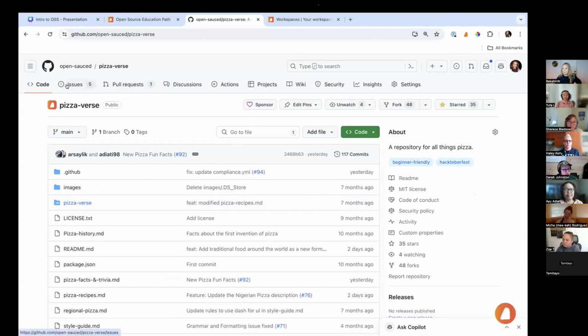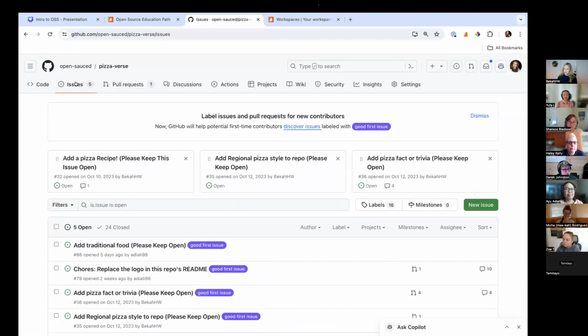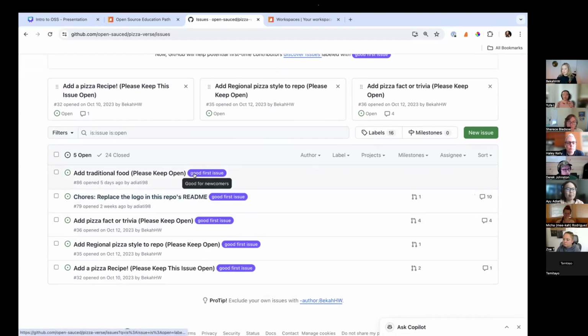Now we're going to go ahead and look at issues. So in this top tab, you write an issue for things like a bug, a feature, a change that you think needs to be made to the repository. As you can see here, this repository is full of good first issues. And this means it's good for somebody who is a beginner. What I would like to say here, because this is important, a good first issue is not a good second issue. So if you've already done it once, don't try and do a good first issue twice because it's not a good second issue.